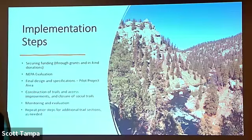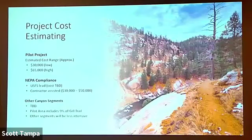Monitoring and evaluation to make sure that what we try to do is working, and then rinse and repeat. Keep moving up the canyon. This worked, let's do it again. This didn't work, we're not going to try that. And so it'll be an ongoing process. So go ahead.